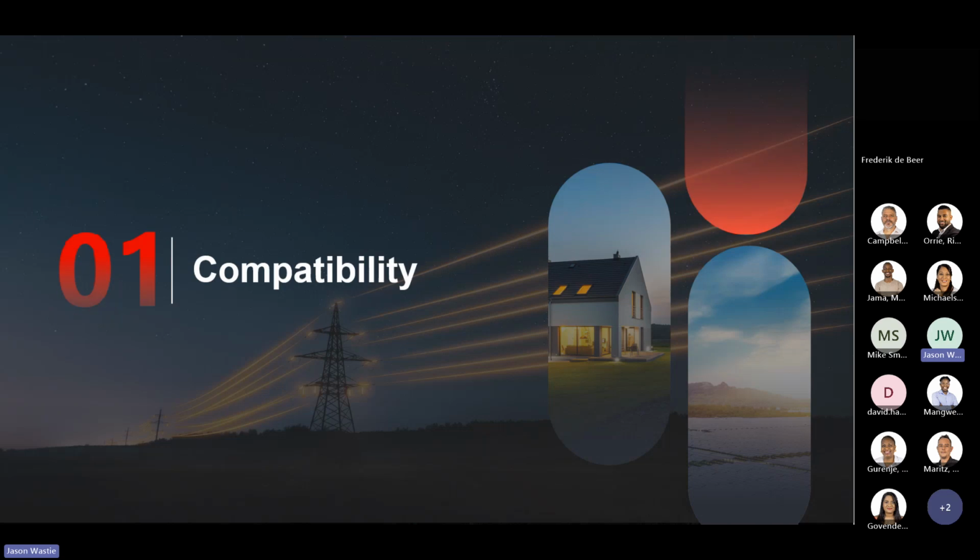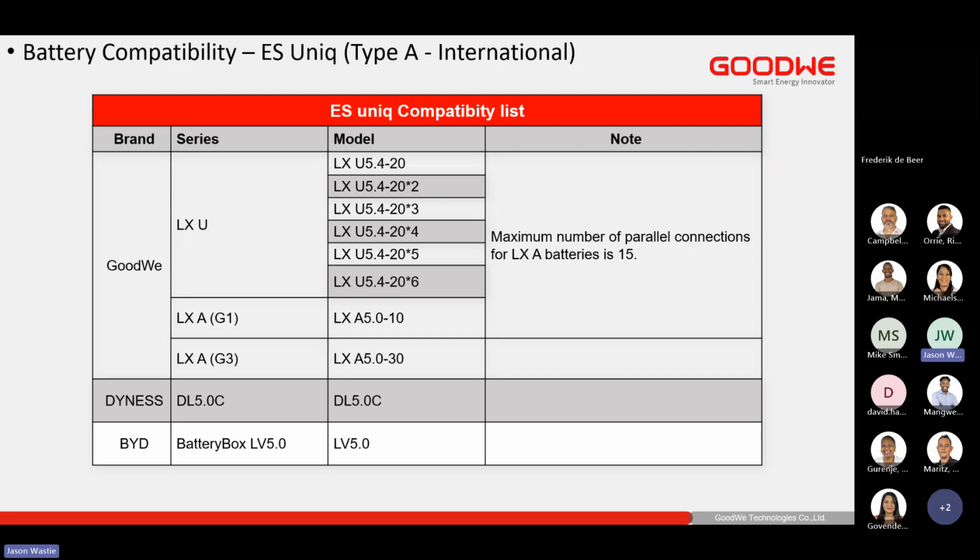So if we look at the battery compatibility list that we have, for all of our inverters, we have a type A and a type C rated compatibility. This doesn't affect the warranty in any way, shape, or form. It is just the way that the compatibility tests were done. Our type A is our international or global compatibilities, and type C would be our local ones. So I'll show you all of those now.